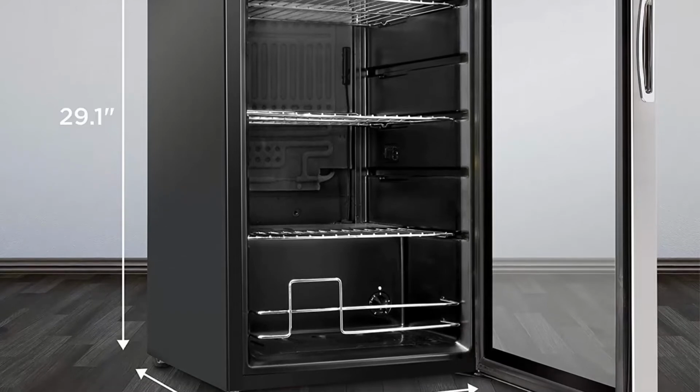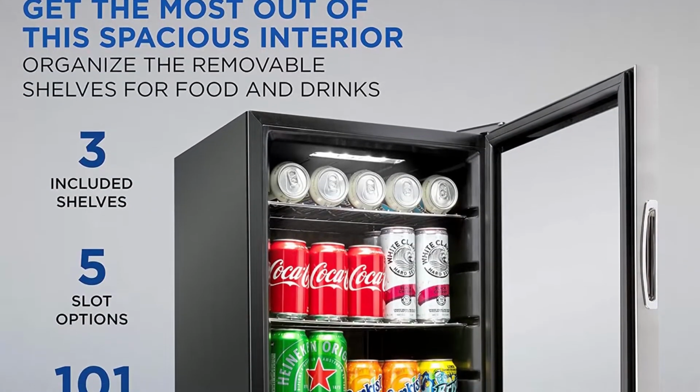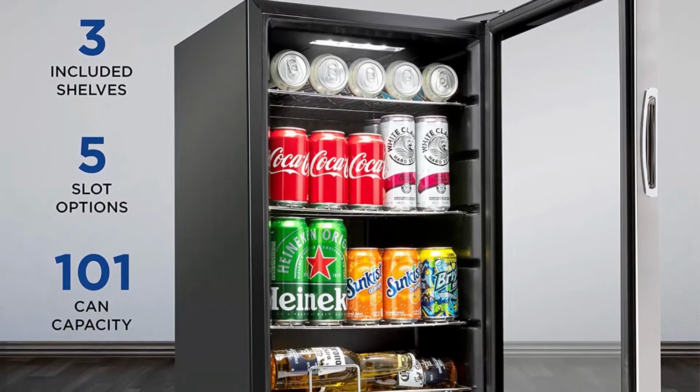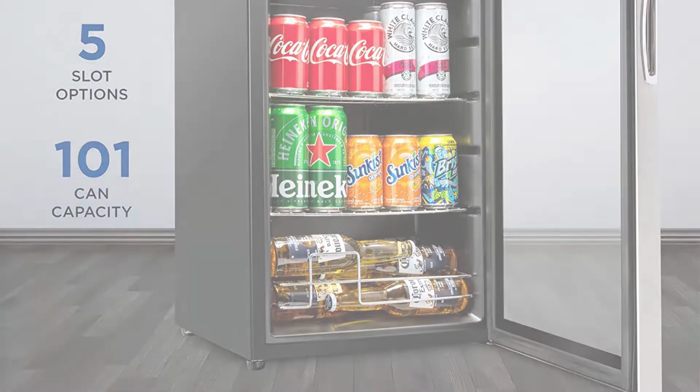Powerful cooling compressor provides consistent cooling at a fraction of the volume. Subtle, efficient operation and compact size makes this fridge ideal for any setting, from dorms, gamers room, apartments, and RVs, to offices, restaurants, and home kitchens.